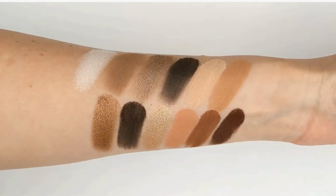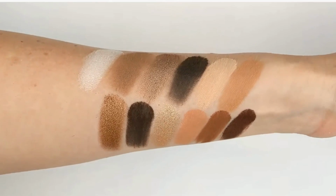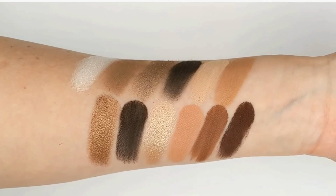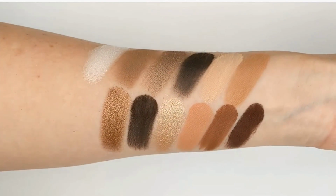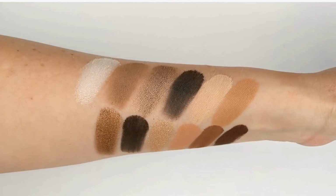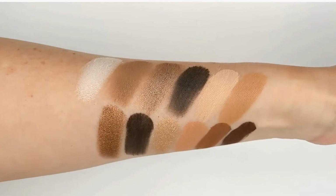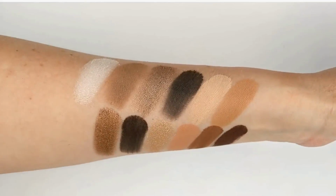And I know that formula-wise, Tarte can sometimes be hit or miss. I especially avoid any of their holiday palettes. I think they're just not that great. But for some reason, this Tartelette series is wonderful. Any of the Tartelette palettes I've had great luck with as far as really good pigmentation, really great blendability, and just overall smoothness. I think it's a wonderful formula. One thing I do want to mention though is that they do have a pretty heavy vanilla scent. Just something to keep in mind if you're sensitive to fragrance.